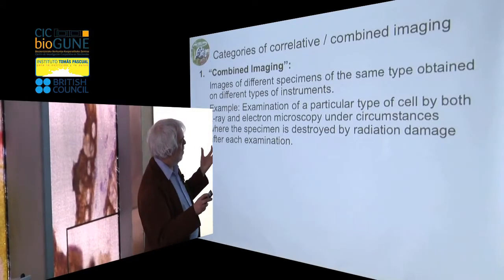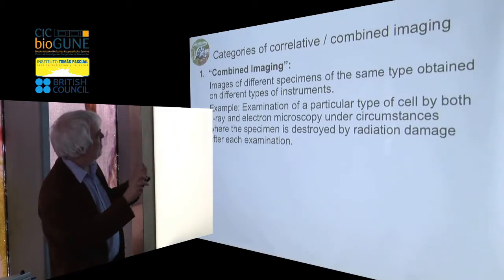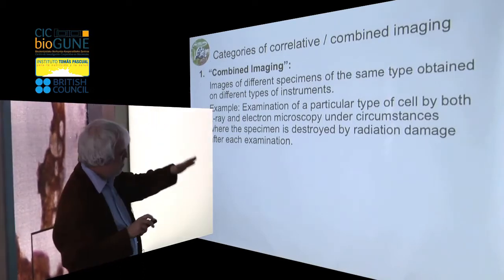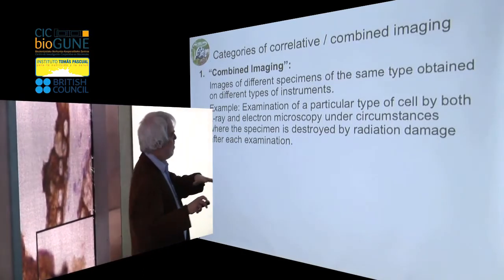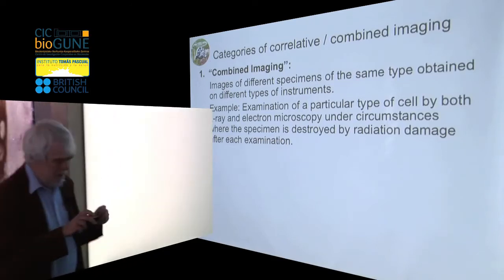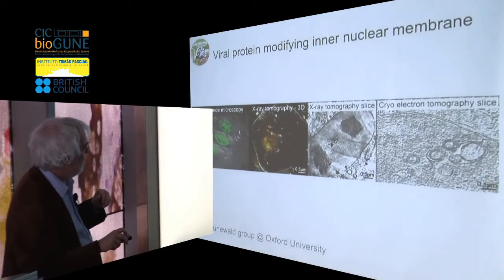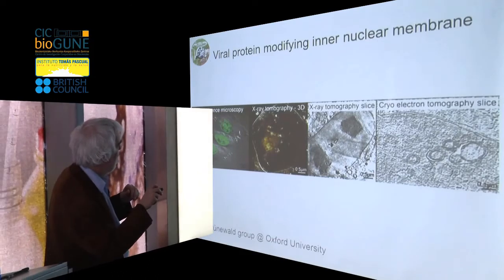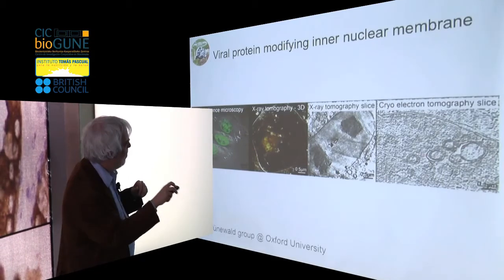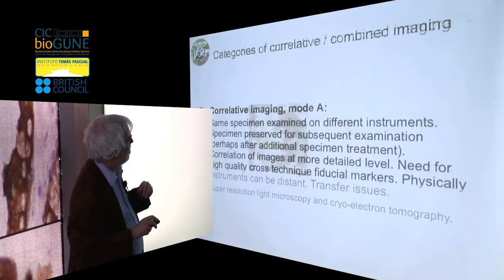Then there's the technical problem: if you want to do correlative combined imaging, physically, how do you do it? The simplest thing is combined imaging, and this is the least satisfactory in some ways. You take images of different specimens of the same type, and then you look at them with different methods, and you hope you can correlate the results between them. This is mostly what people do at the moment. And this, again, is just another representation of some of Kai's work. Again, you use various sorts of light microscopy to map out events and then try and capture the higher resolution images. This is the nucleus of a eukaryotic cell.